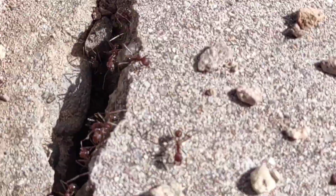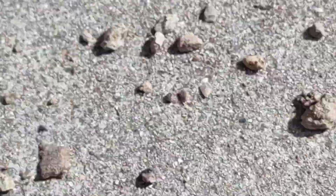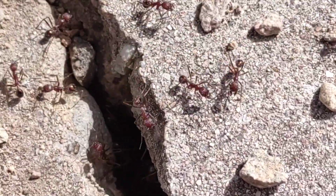It's got this big thing in the sidewalk. Oh, that one's got a moth. Oh yeah, they've got a moth and they're dragging it the wrong way. Idiots. I'll help. Yeah, there you go. Give it to them. Or did you put it in their nest? Yeah. I'm like, where'd it go?